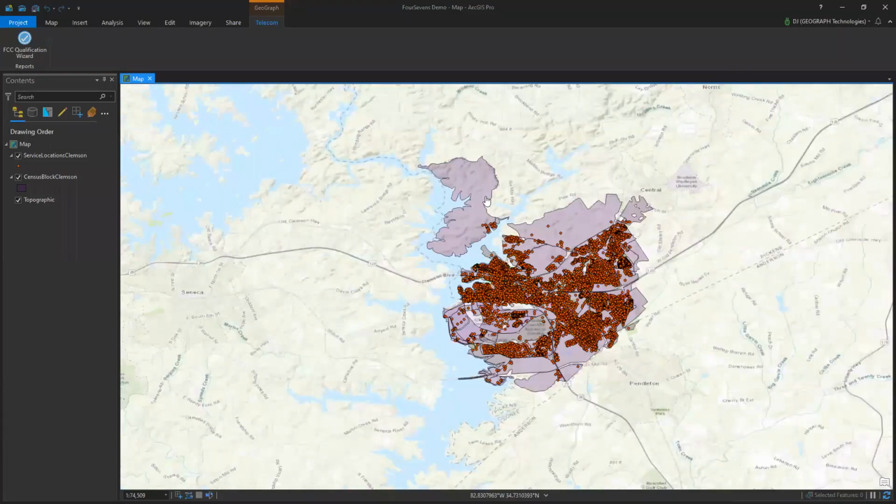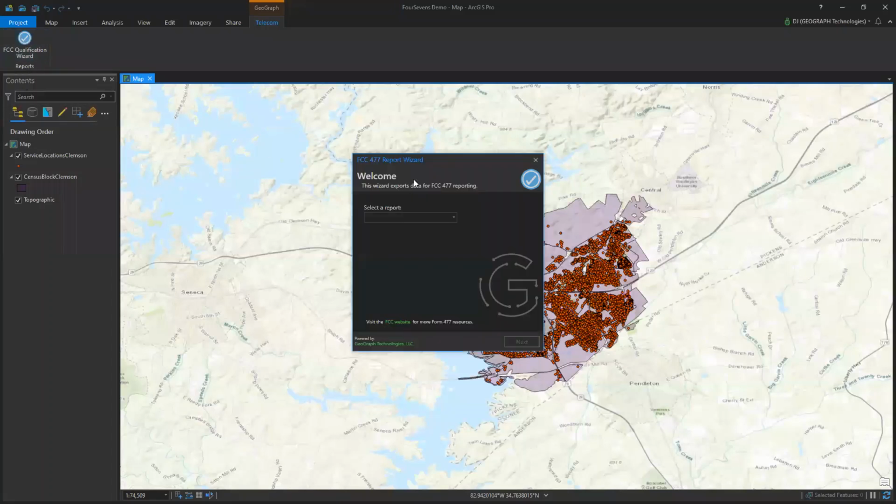All right. So in order to use the tool, we're going to jump over to, you can see we have a GEOGRAPH Telecom tab, and then a tool for the FCC qualification wizard under the reports tab. Now this is going to start off the wizard. So we have select a report. If I hit the drop down and go to fixed broadband deployment. Then we're going to enter the provider's doing business as name that we talked about earlier.